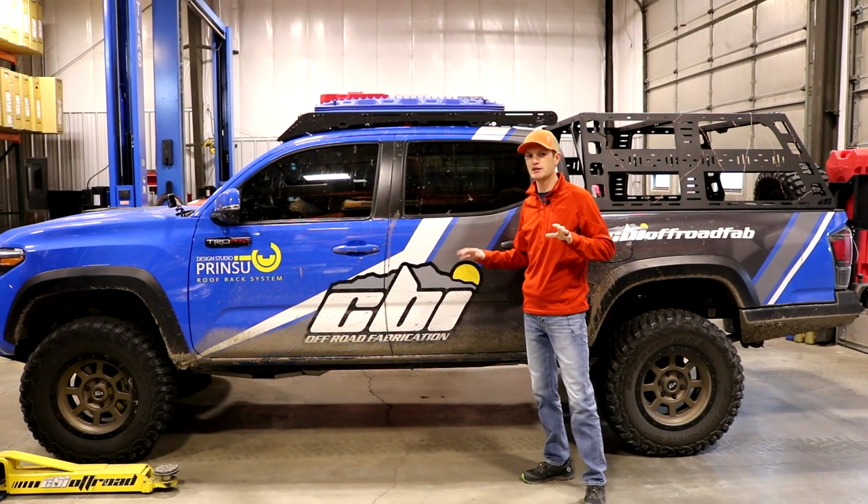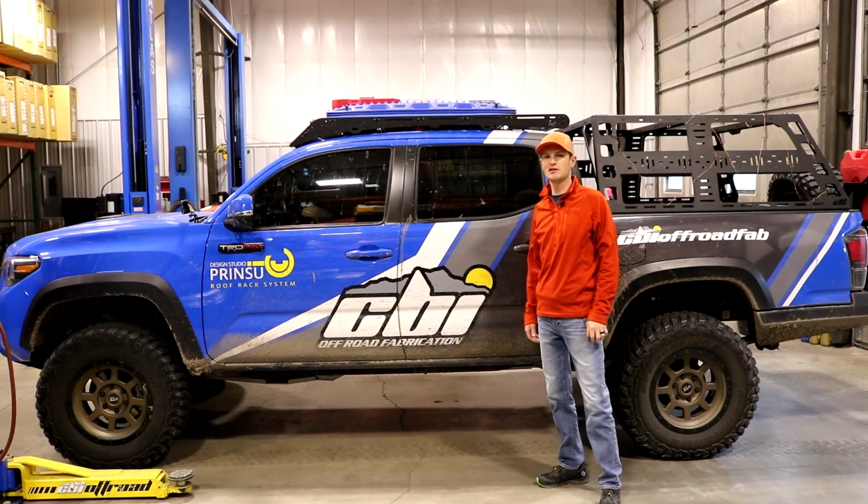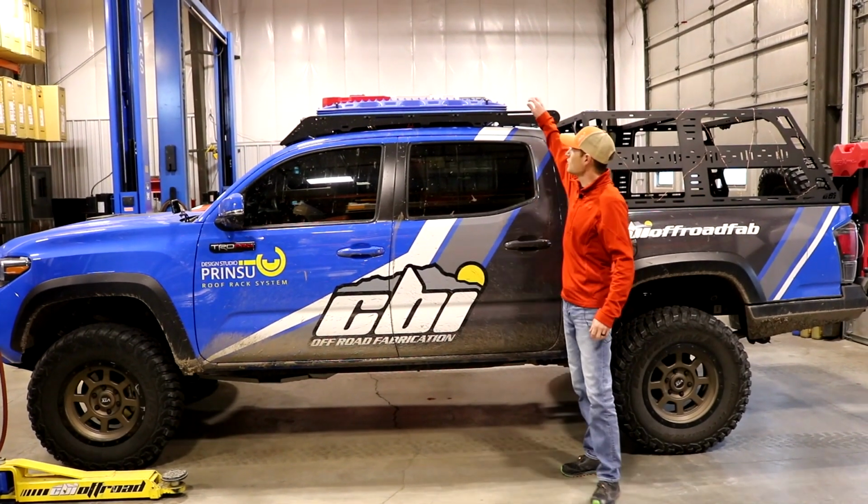I just like the look of it. It's a more aggressive kind of off-road style, in my opinion, and so that's the one that I like the most. We can go up top.